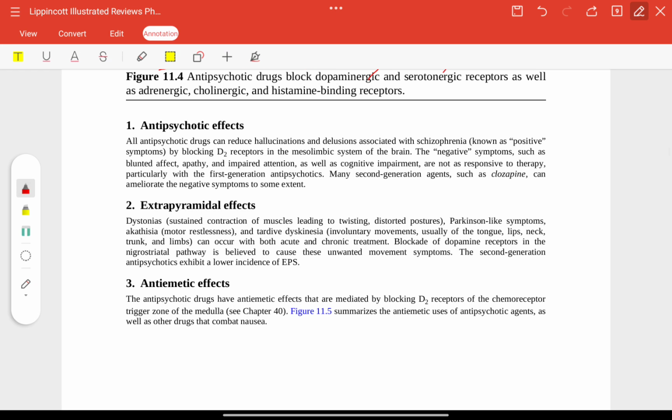Now, antipsychotic effects. All the drugs will reduce hallucinations and delusions, which are associated with schizophrenia, by blocking D2 receptors in the mesolimbic system of the brain. Now, the negative symptoms such as blunted affect, apathy, and impaired attention, as well as cognitive impairment, are not responsive to this therapy with first generation agents. But mostly second generation agents such as clozapine will also respond to these negative symptoms.